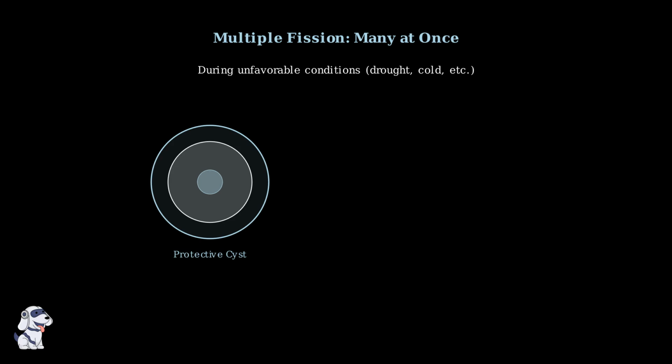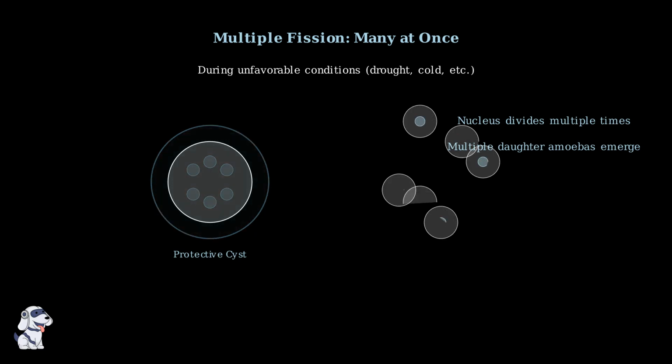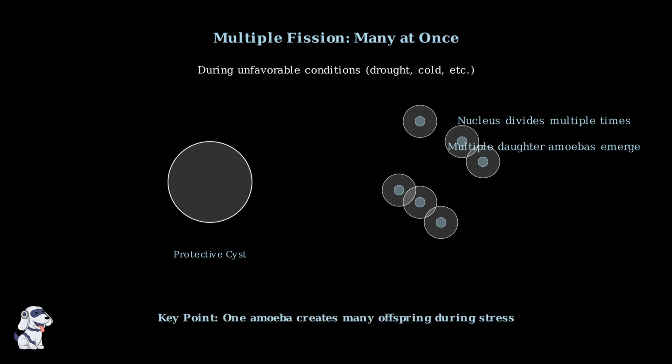Inside this cyst, something amazing happens. The nucleus inside the cyst divides multiple times through mitosis, creating many nuclei within the same cell. When conditions improve, the cyst breaks open and multiple daughter amoebas emerge. Instead of just two, we now have many new amoebas from one parent. Multiple fission is nature's way of ensuring survival during tough times. One amoeba can create many offspring, increasing the chances that some will survive harsh conditions.